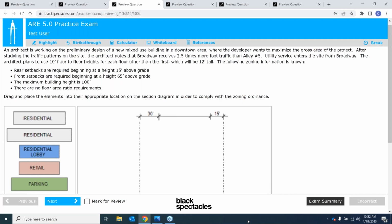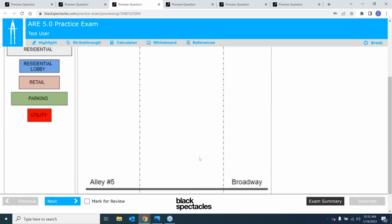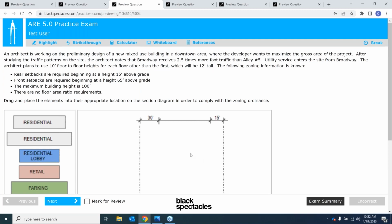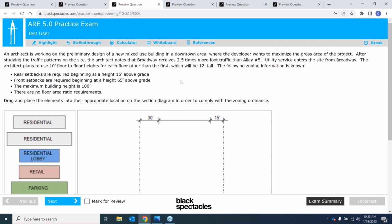Right on. Thanks, Chris. So I did go full screen for this one. When I have the whiteboard and the calculator up, this diagram gets really teeny tiny. So for our purposes here, I'm going to try and stay in full screen. So let's go ahead and start off by reading the question. An architect is working on the preliminary design of a new mixed-use building in a downtown area, where the developer wants to maximize the gross area of the project. After studying the traffic patterns on the site, the architect notes that Broadway, which is going to be on one side of our building down here, receives 2.5 times more foot traffic than alley number 5 on the other side.